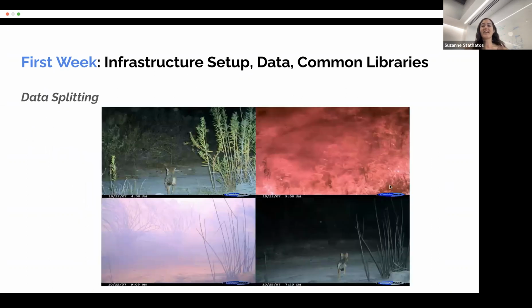And then this is an example which I thought was cool. It's a camera and then a wildfire passes through the area. And so this is a picture before the wildfire. This is a picture of what the camera survives. And then I think this is either the same coyote or both coyotes, but it looks very different after the wildfire.